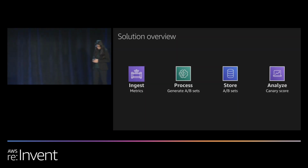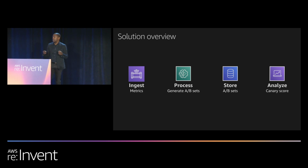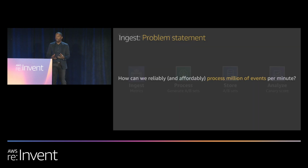Now, Justin laid out a 4-phase process with ingest, process, store, and analyze. And our architecture effectively maps to these 4 phases. The key challenge that we had, however, is on the one hand, we generate a lot of events. Then on the other, we have to think about the economics of how we generate just enough events to be able to extract enough of the scoring to generate our Canary score.